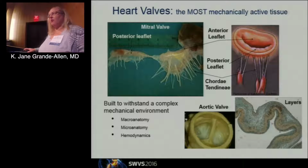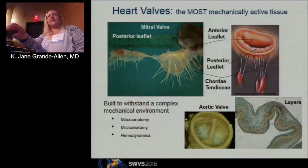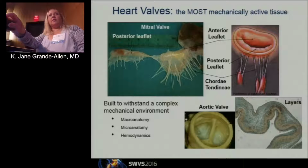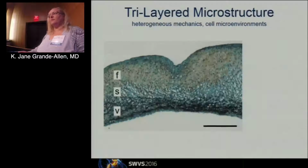As you know, the mitral valve has a complicated structure of the two differently shaped leaflets and the chordae tendineae coming down off the underside. And when you look at the internal structure, it's a layered structure. This stain colors the different components of the extracellular matrix: collagen is yellow, glycosaminoglycans are blue, and there's an elastic layer on the other side that is black. So this matrix is a complicated layered structure, and the matrix is largely segregated. The hemodynamics that cross the valve are also very complex. So this is an engineering marvel.